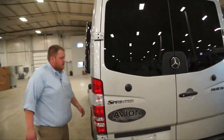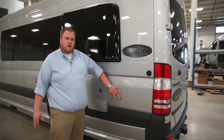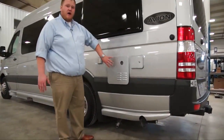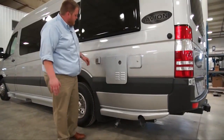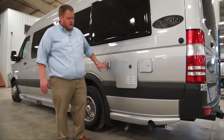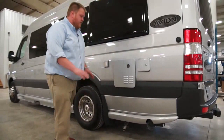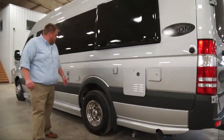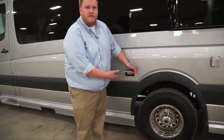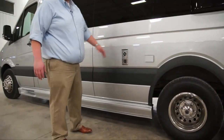Coming around to the shore side, I'll show you all your shore connections. Your fresh water goes in right here. This is a tankless on-demand water heater. You have hot water when you need it every time. Here's your quick disconnect for your 30 amp shore power. And your dump station is placed down here, very incognito. Further along the side here, we have a cable hookup and a phone hookup while you're camping. And of course, the vent for your furnace.